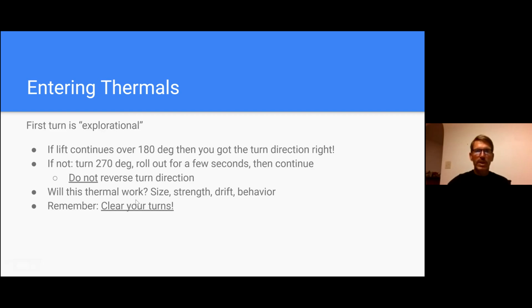Will this thermal work? Again, going back to what are we expecting? What do we need? The size, strength, drift, behavior. By behavior, I mean, is it workable? You could have a really strong thermal, but it just is kicking you out every few seconds. Don't forget, clear your turns. Even as you're in a thermal, someone else may join and not be seen. And so you can't just assume that once you're in it, everything's going to be good.